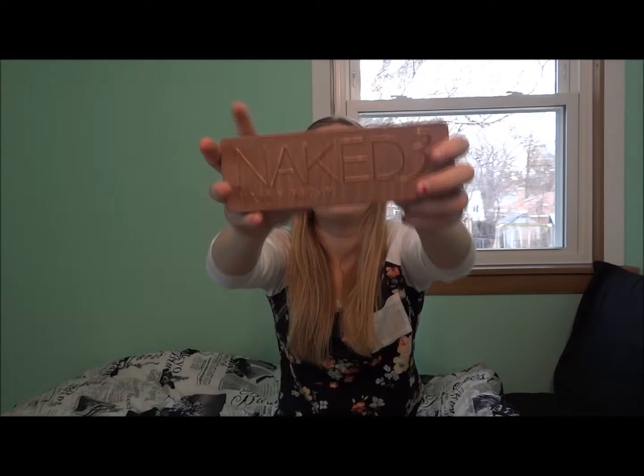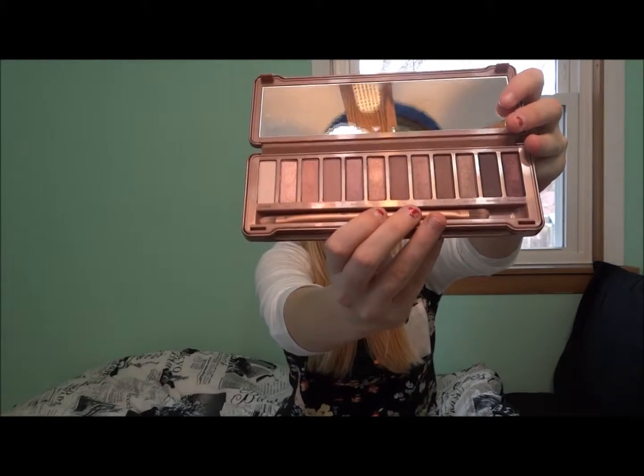So first off, I didn't count this as one, but I wanted to feature it. It's the Naked 3 palette. I just got it 3 days ago, and it just came out, so I don't want to be like, I love this, because I don't know, but I really do like this. I felt weird mentioning it because I just got it. You've probably seen it before, it looks like this. It's so amazing.